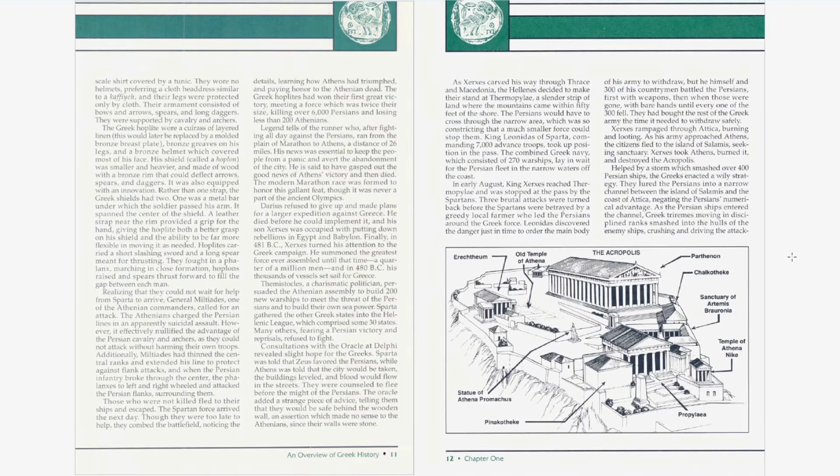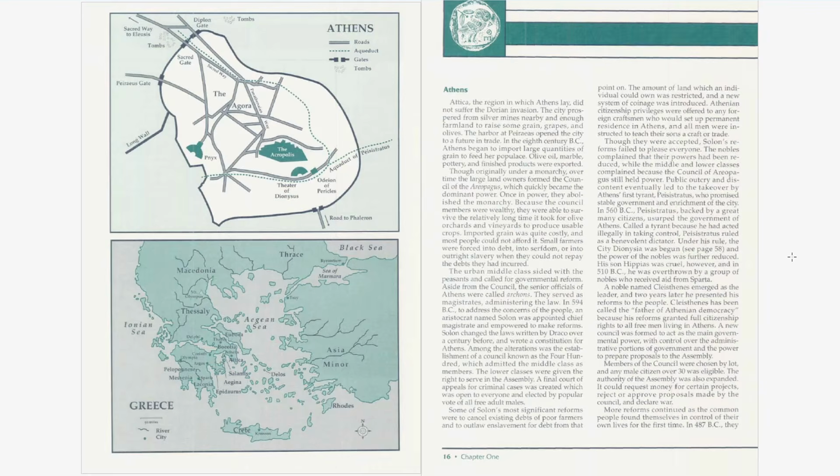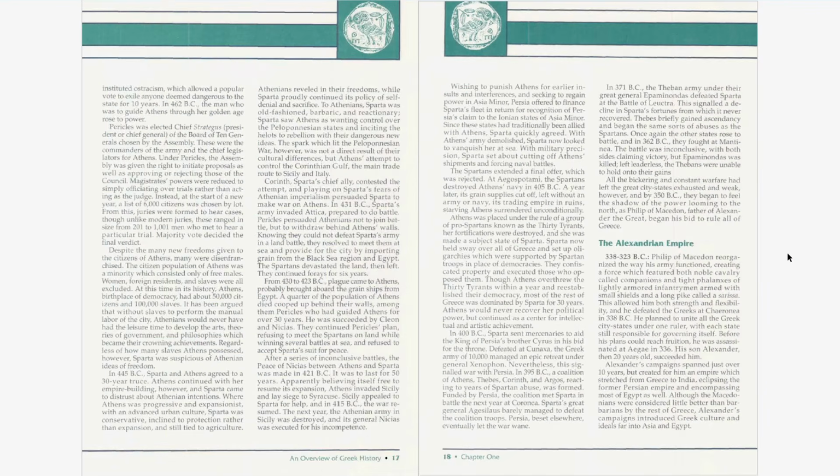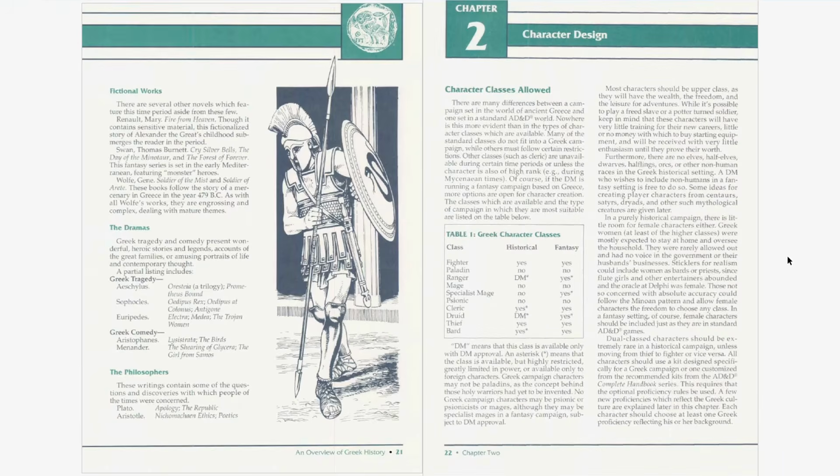And then you've got the Persian War and the Peloponnesian War. And that talks about Sparta and Athens. There's some maps here. Then you've had the Alexandrian Empire from 338 to 323. And then it has some suggested readings. No comic books this time, but the mythology, legend, daily life, and all that kind of stuff. It breaks it out. Some fictional works and dramas. And philosophers. It talks about reading them.